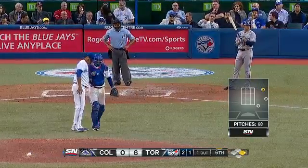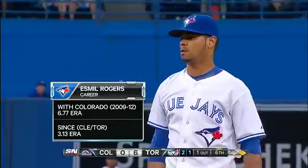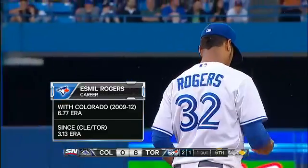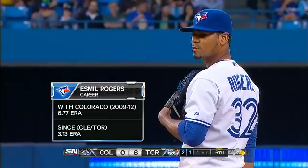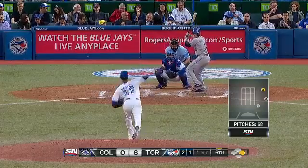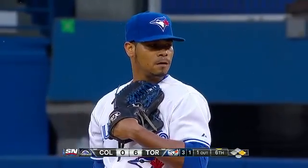We mentioned Rogers spent parts of 4 seasons with the Colorado Rockies, 2009 through 2012. His ERA was over 6.5, and since he's moved on to the Indians and here to Toronto, he has dramatically improved his ERA. The one thing I can guess is he's out of Colorado, the Mile High City. It's a place that's tough to pitch, and I know they use the balls in the humidor now, but it's still tough. Takes a little something away from your breaking ball. But when I watched some of his games with Colorado, his fastball was straight. It was right over the top. He couldn't command it, couldn't control it.